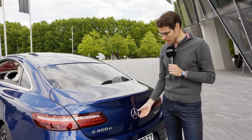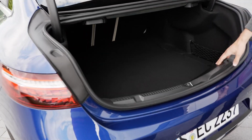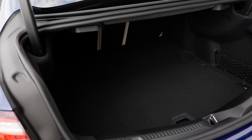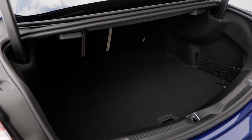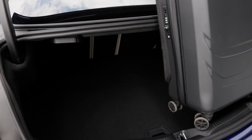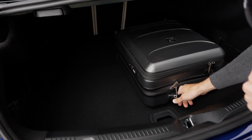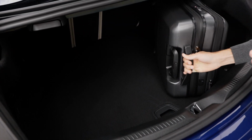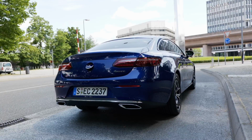Now the trunk of the coupe, flip the logo right here to open it. There we go, and of course you have a limited opening, but it's almost the same as with the sedan. Still, it's actually quite long, there's no problem. And also here, a normal cabin trolley does fit in here like this, but in a vertical way. Gets close, but still works.